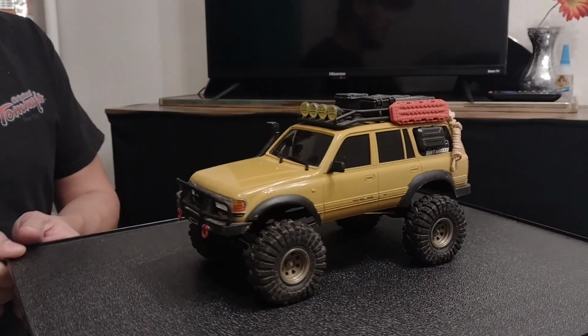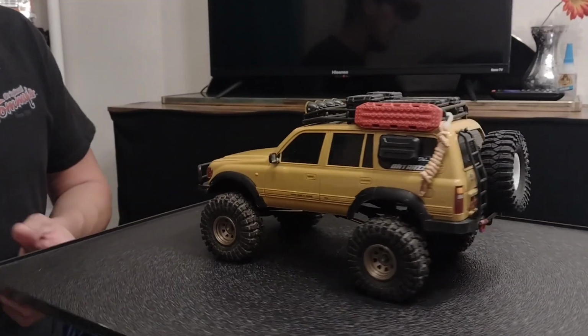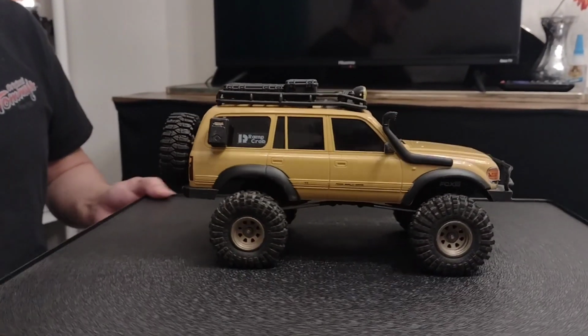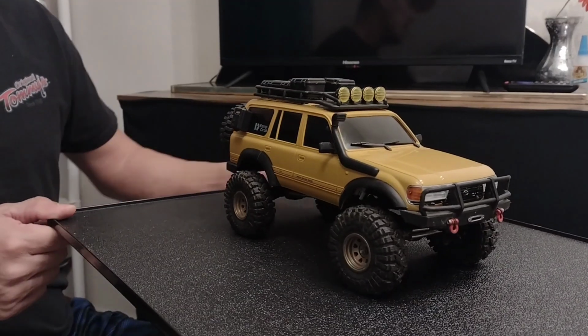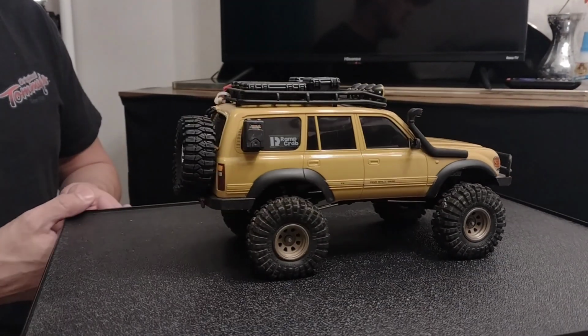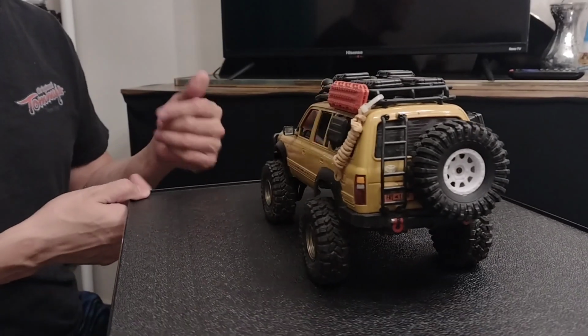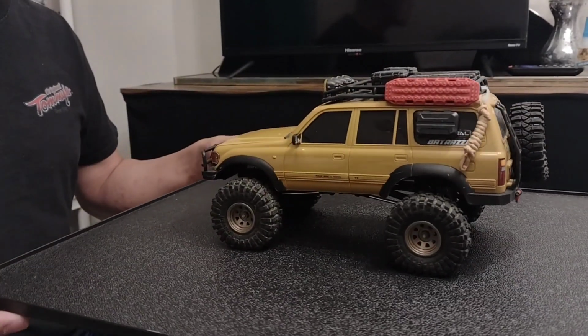So this is the LC80. We didn't do much to it. It's pretty much stock as is. The only thing we really did to this guy was basically swap out the plastic gearing on the transmission and the discs and replace all that with metal.